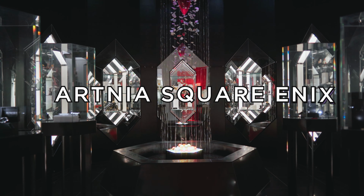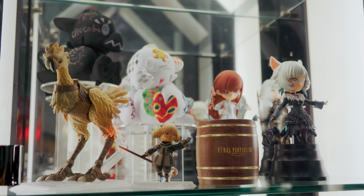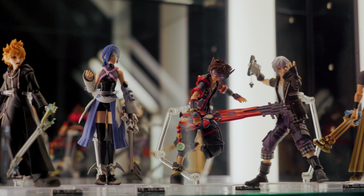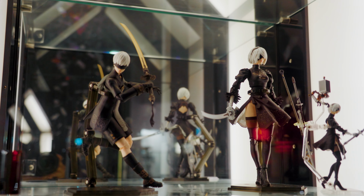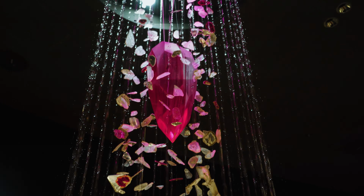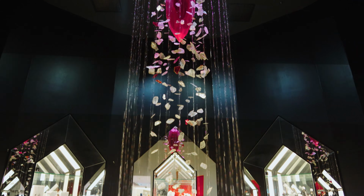Elsewhere in Tokyo, you can find a shop that's just as much art installation as it is a cafe. Artnia Square Enix! This stunning display is full of all sorts of memorabilia from every corner of Square Enix's massive library. From Kingdom Hearts, to Final Fantasy, to Dragon Quest, and Nier. It has it all, with a stunning crystal floating in the center of the room. It really feels like you're sent somewhere magical.